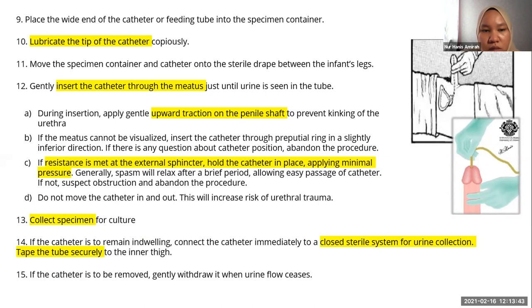If resistance is met at the external sphincter, hold the catheter in place and apply minimal pressure. Generally, the spasm relaxes after a brief period and allows easy passage of the catheter. If not, suspect obstruction and abandon the procedure.